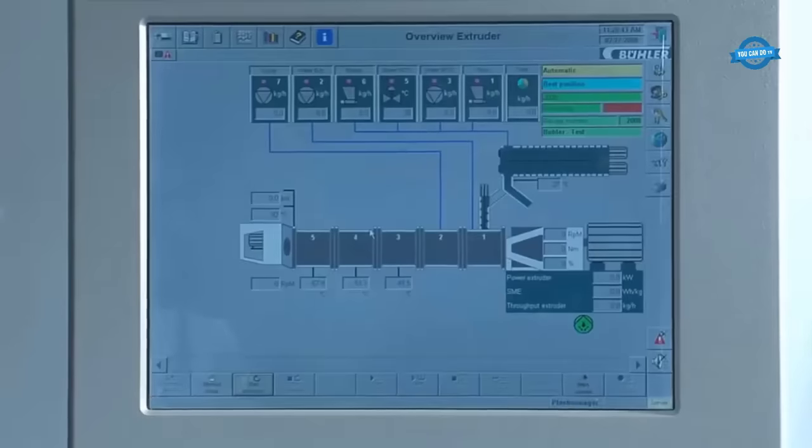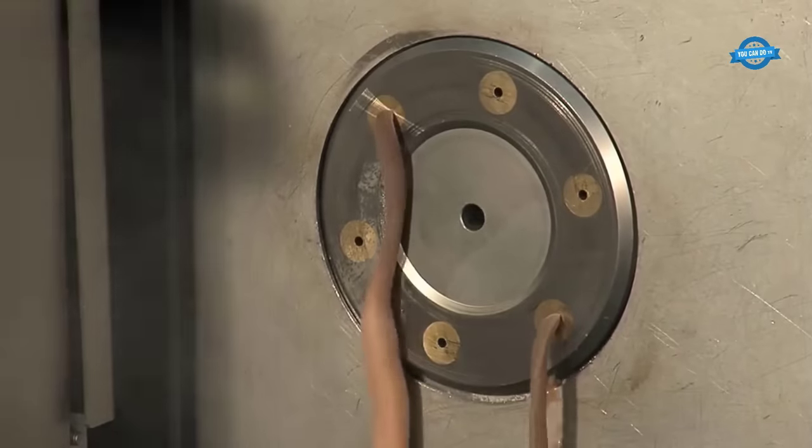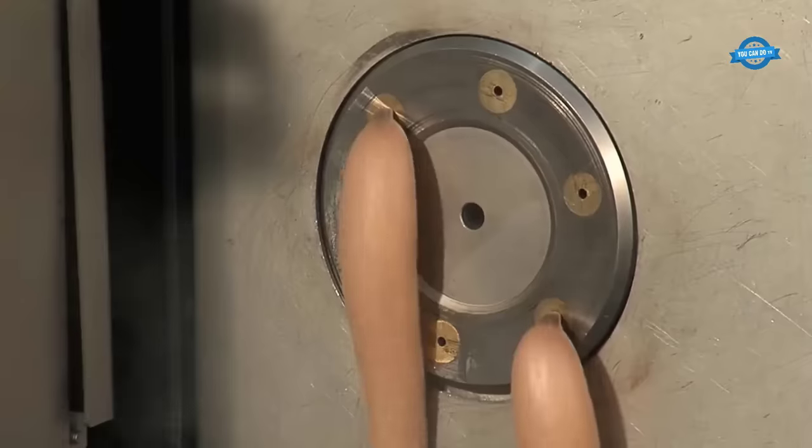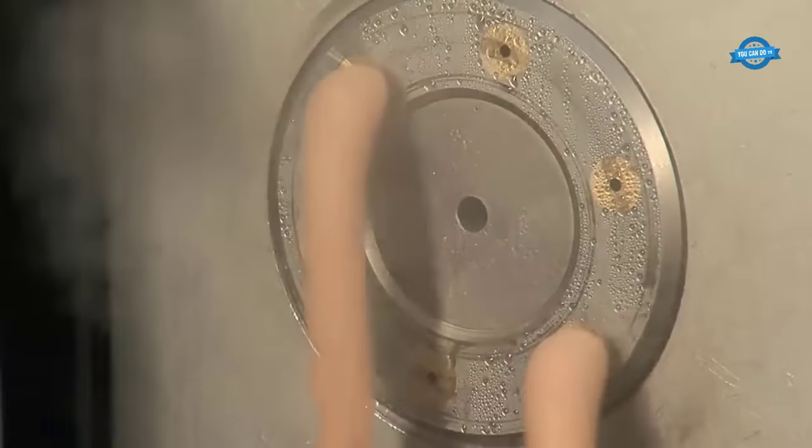In the event of an unforeseen circumstance, the extruder is equipped with an emergency stop mechanism. This safety feature halts all operations instantaneously, preventing potential accidents or damage to the equipment. Once the situation is resolved, the extruder can be gradually restarted following proper procedures.